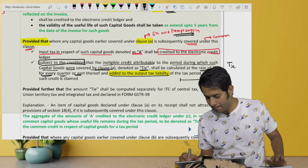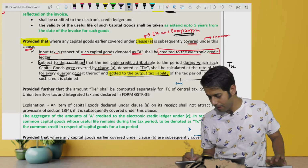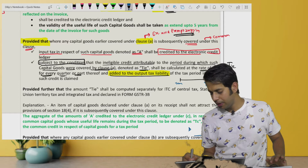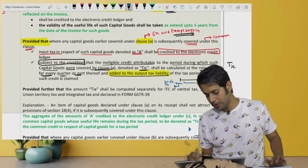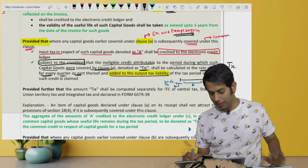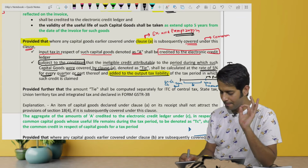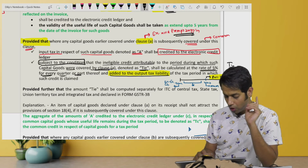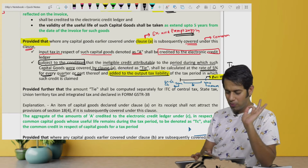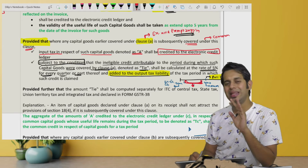I'll repeat. I had purchased the capital goods with input tax credit in year 1. In year 3, these capital goods are now becoming common. At the time when I purchased, it was exclusively for exempt supplies. For this 2 years period, what is this proviso telling? Take the full input tax credit today. The asset was purchased 2 years back, I know, but take full input tax credit today and reverse the ITC for these 2 years.